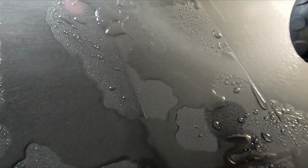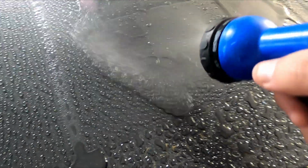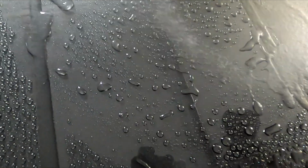You move it over to here, so there's a difference even in these two, like in two sections of the one product. But as we come over to the Gyeon, which now is covered in large beads from all that excess water, if you look at this, it is still just another level.